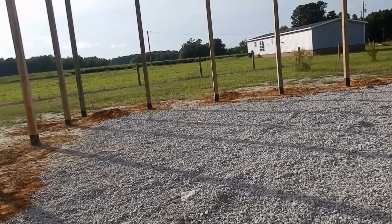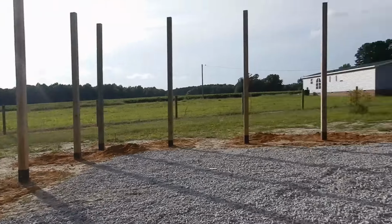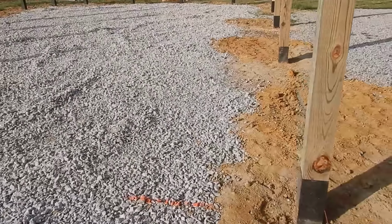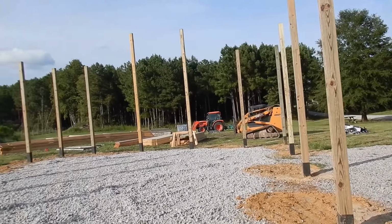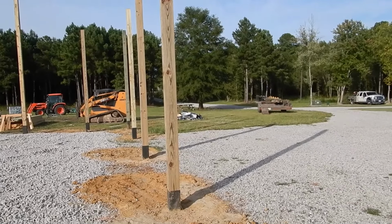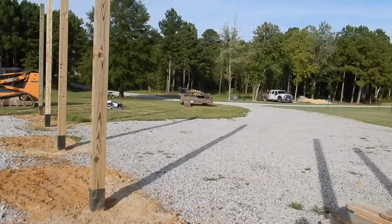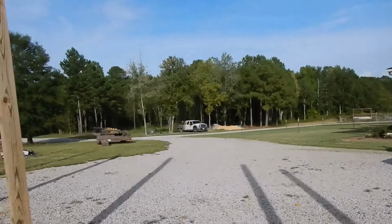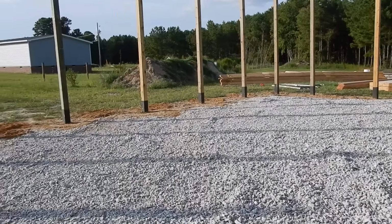This will be completely enclosed, 4 walls, roll up garage door, 2 windows right there. And then from this line over, it's going to be 4 12-foot bays, back wall, side wall, and then the front will be open. These posts will be wrapped in metal to kind of match the house.